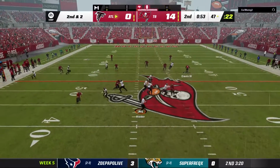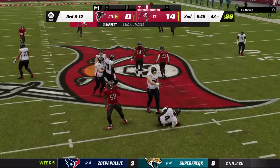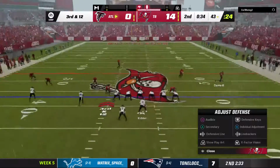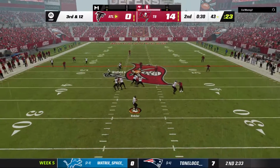Second and 2. And he can't get rid of it. He's taken down. Ridder and the Falcons need an answer, and a big play here on third and long following the sack. He'll look to throw.